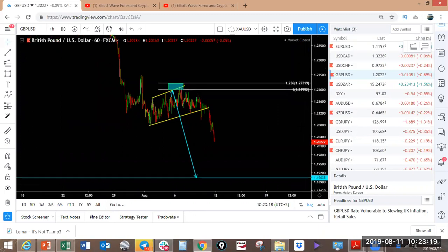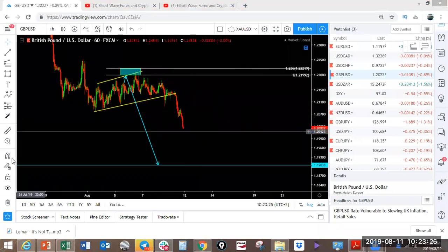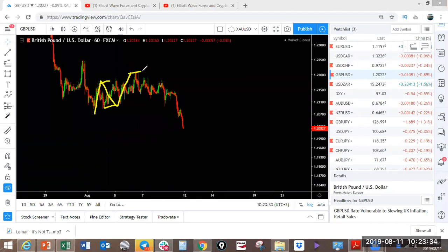You need to know what you are selling against, and we've got the blue box magic strategy. That's what I like to call it. And this is something that you don't really see if you don't have the experience. What I saw here was this three wave move back here, and then we sold there. 180 pips later, that's what it looks like.